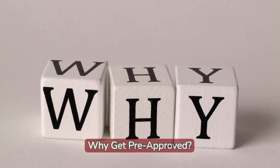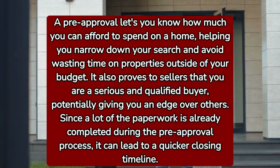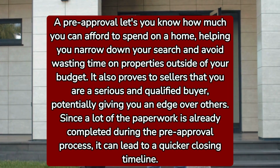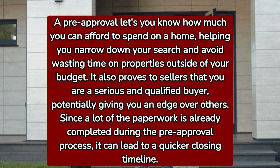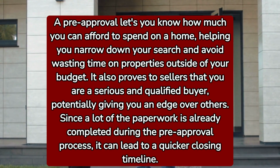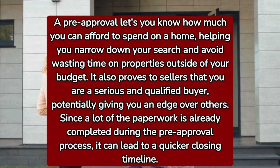Why get pre-approved? A pre-approval lets you know how much you can afford to spend on a home, helping you narrow down your search and avoid wasting time on properties outside of your budget. It also proves to sellers that you are a serious and qualified buyer, potentially giving you an edge over others. Since a lot of the paperwork is already completed during the pre-approval process, it can lead to a quicker closing timeline.